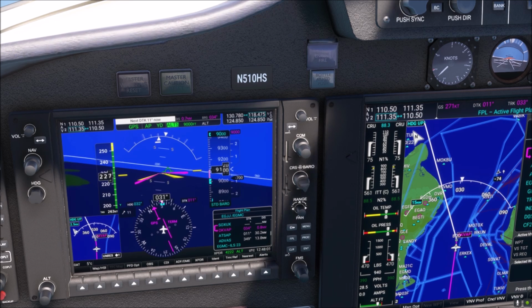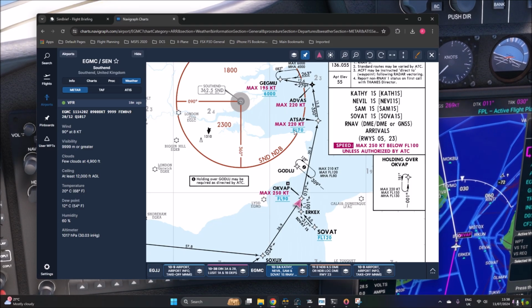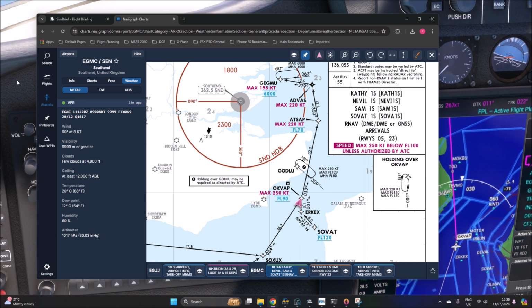But there might be... Golf Air Bravo Sierra, descend to flight level 070. Descend to flight level 070, Golf Air Bravo Sierra.